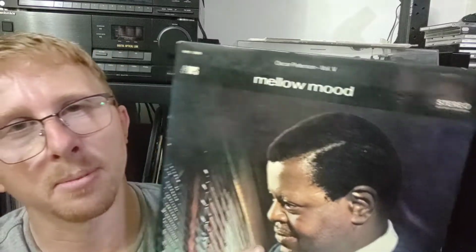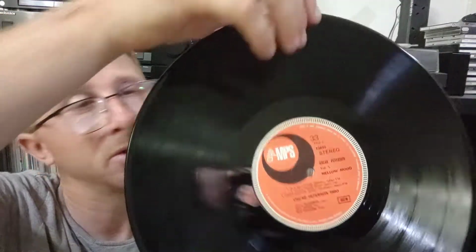Another jazz piece I picked up: Oscar Peterson, Mellow Mood, exclusively for my friends. I see they reissued these again in a box set. I'm quite tempted to get it, but I'm still quite happy with these pressings. MPS German pressing. They're top quality. I'm glad to see that this was in its plastic sleeve, which is a very good sign. The record is very, very good, so I'm pleased about that. This too was 2 quid, or maybe a little bit cheaper, about 1.50 I think. Can't remember now, but it wasn't much.